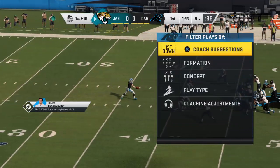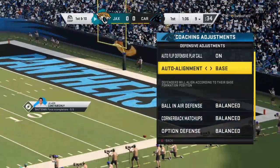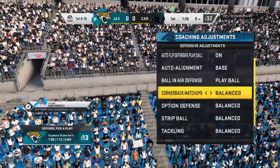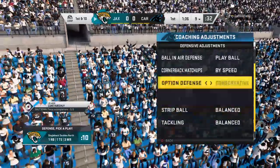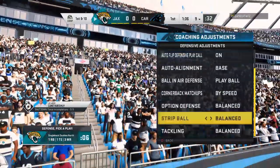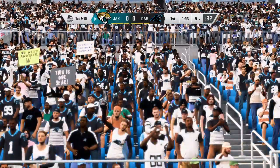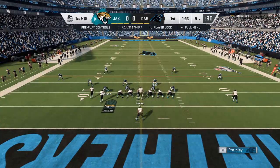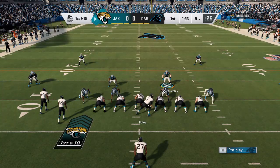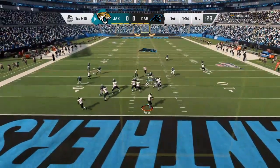Let's go. Let's go. Good. 180. Mike 54. Pick. Go with 5-3. Go with 5-3. You go. 180. Here's Foles.